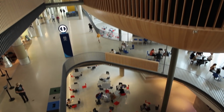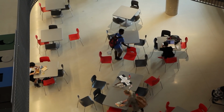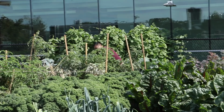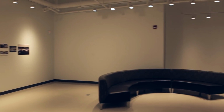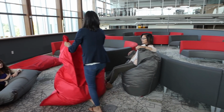Absolutely. I think the atrium definitely is a brilliant new feature that we didn't have in the old building, in terms of the way that it connects all aspects of the activity that goes on. I think the rooftop garden, the Hatch Art Gallery for sure, and the Lev Bookman Theater Lounge, which is one of the coolest spots I've ever seen in a building at all, really.